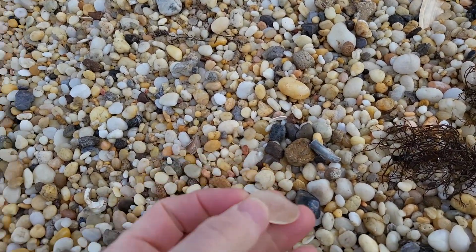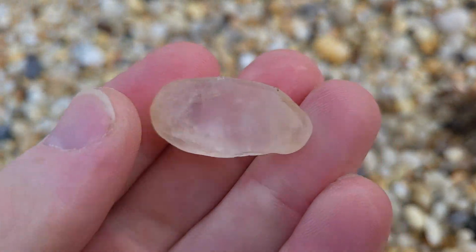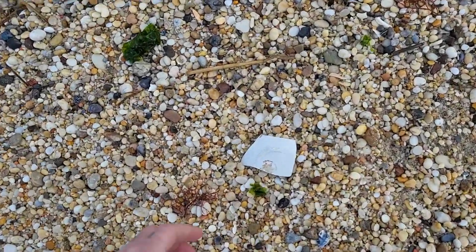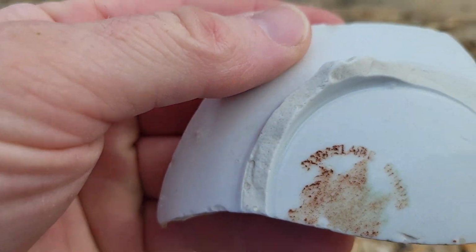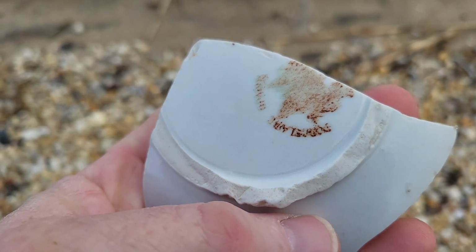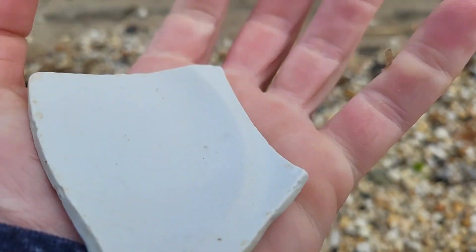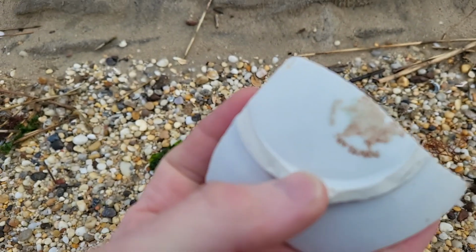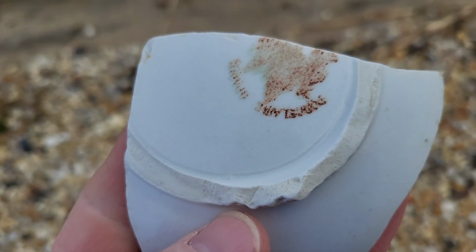Look at this piece of quartz. It's almost see-through. Yeah, it says something on it. What does it say on it? You can't read it either? I can't read it through my phone.